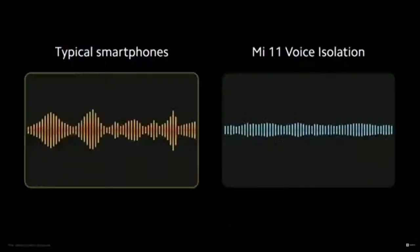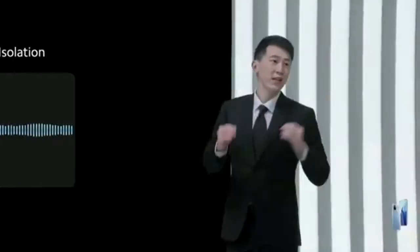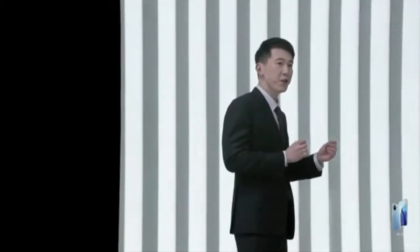Typical smartphones will pick up lots of background noise. Mi 11, however, uses an AI algorithm to isolate voice, so that you will only hear what you want to, which leads to a much more high-quality sounding video.